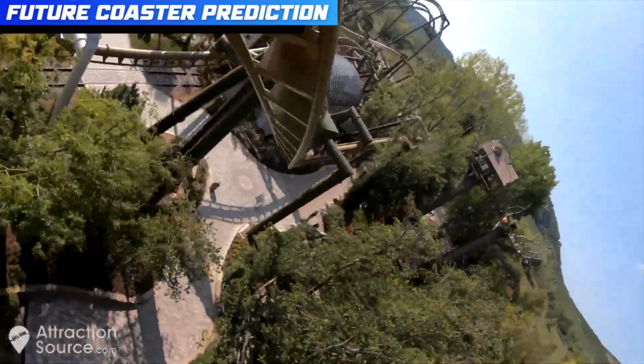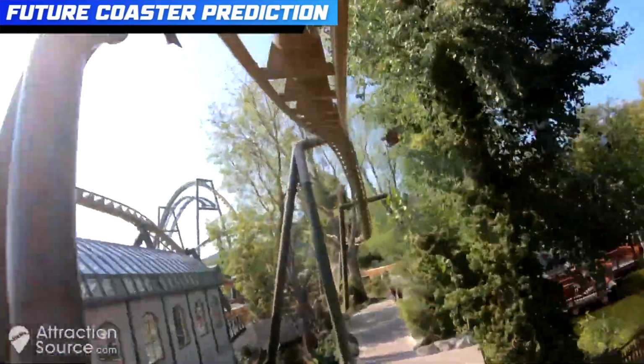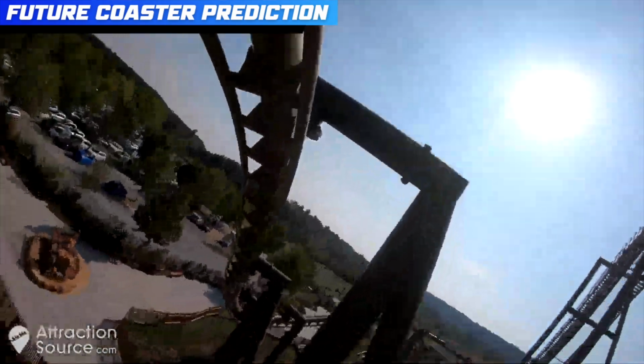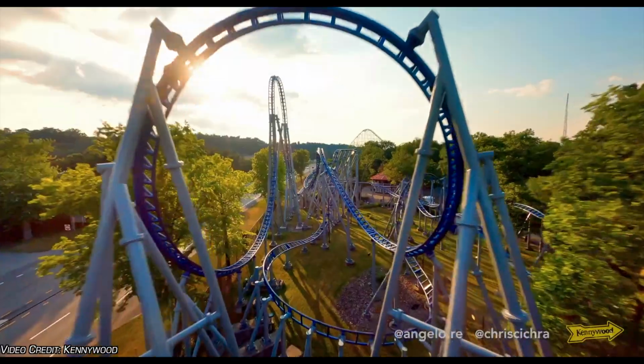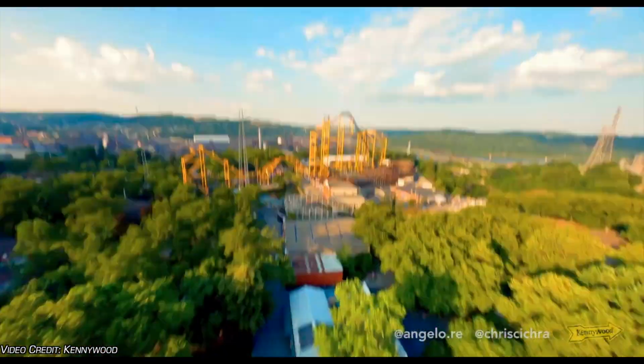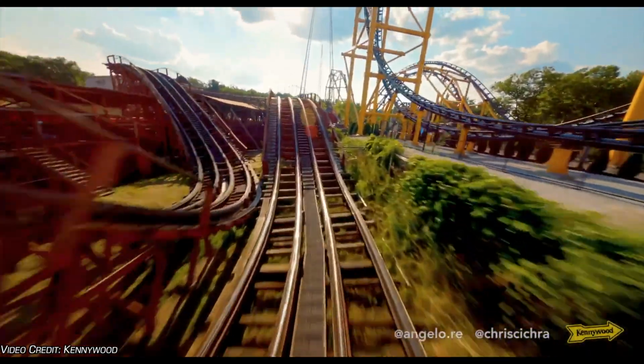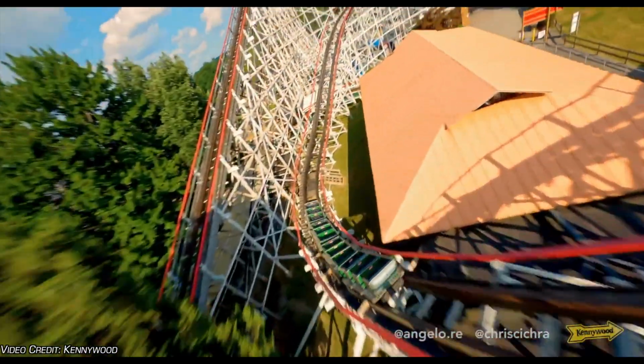I have always loved this fit for Kennywood, and Vekoma suspended thrill coasters really don't cost a lot of money, so I think this is a solid fit for the park. Speaking of Pennsylvania, if you're curious as to how I rank the top 10 best coasters that you're going to find in Pennsylvania, then the video at the bottom of your screen is just for you.